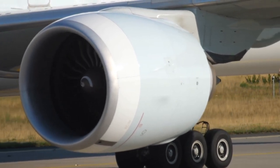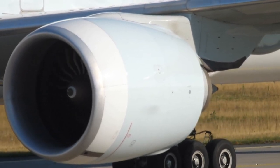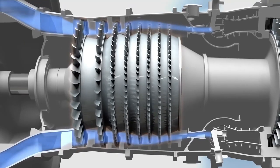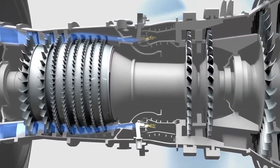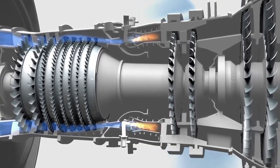An airplane engine works by drawing in air from the atmosphere and mixing it with fuel, then igniting the mixture to produce hot expanding gases that create thrust. The thrust generated by the engine propels the airplane forward and allows it to overcome drag and gravity, allowing it to fly. There are different types of airplane engines, but the most common ones are jet engines and piston engines.